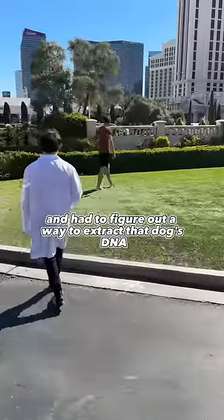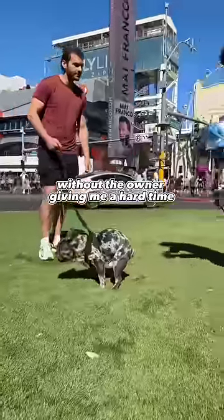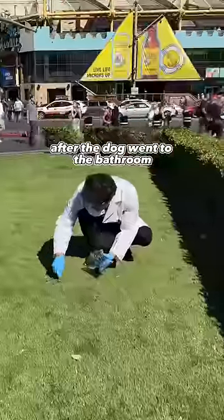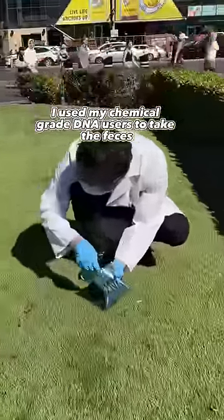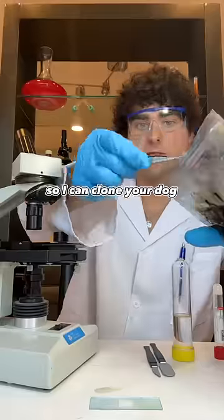So I started following him and had to figure out a way to extract that dog's DNA without the owner giving me a hard time. After the dog went to the bathroom, I used my chemical grade DNA tweezers to take the feces, put it in my DNA bag, and go back to my lab so I can clone your dog.